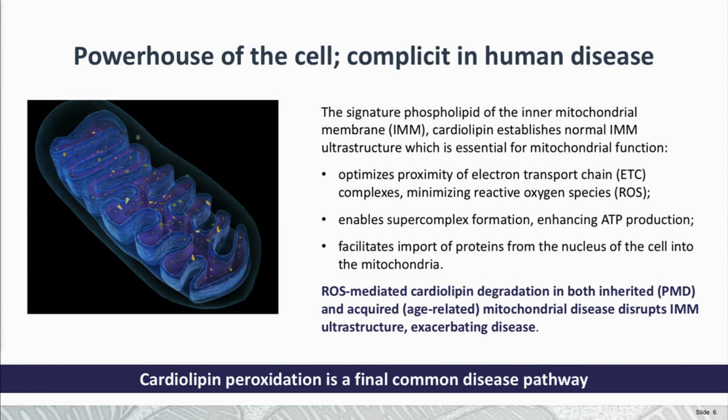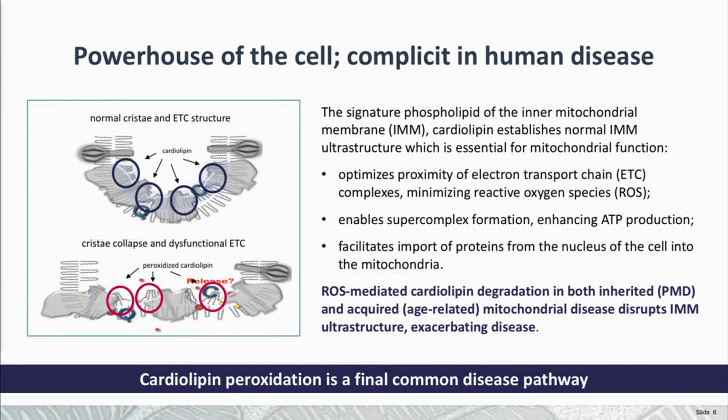The inner membrane of the mitochondria is curved. Those curves are called cristae. They look more like tubules than the prior illustration showed you. And that curved architecture of the inner mitochondrial membrane is mediated by cardiolipin, which, with mitochondrial dysfunction and increased oxidative stress across different diseases of aging, can become quickly peroxidized, which leads to a breakdown of the inner membrane, a drifting apart of our electron transport chain complexes, less ATP production, and more oxidative stress.